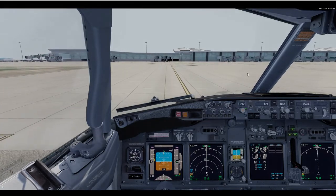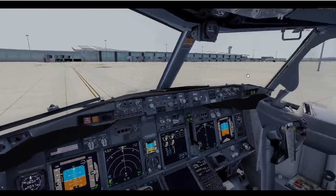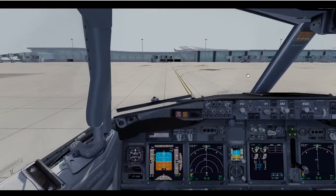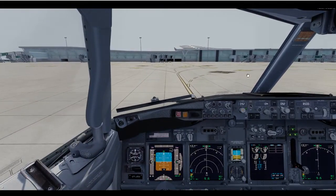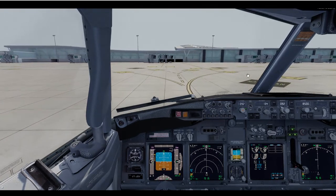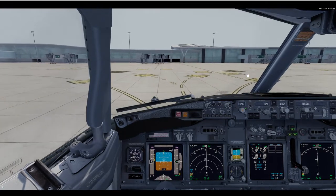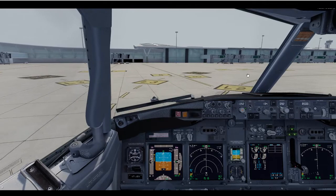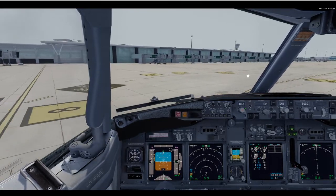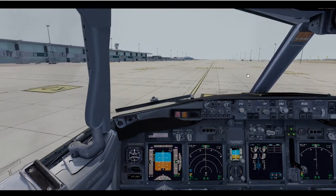The flight we had done was from VOBL to VOHS. So they are landing. So you can see, so almost we are done. Kanup is landing right now. Yeah, he has landed.